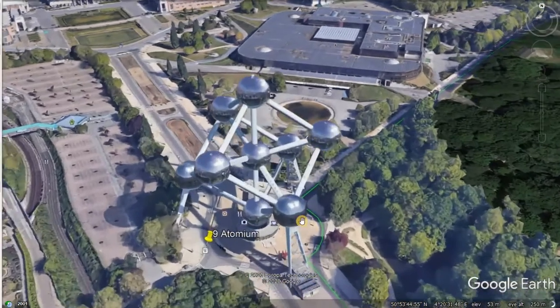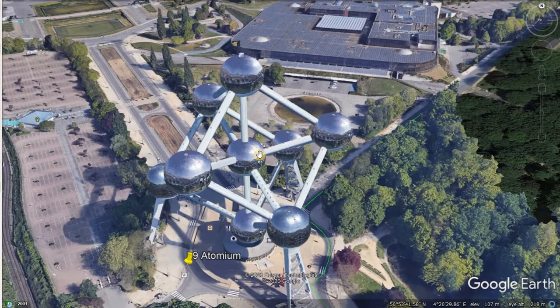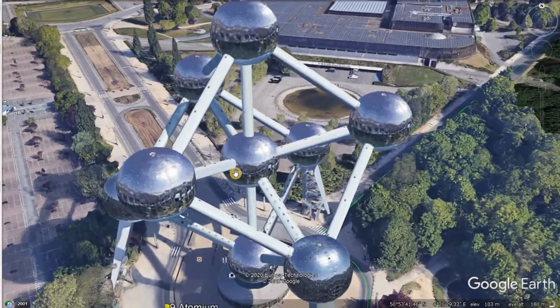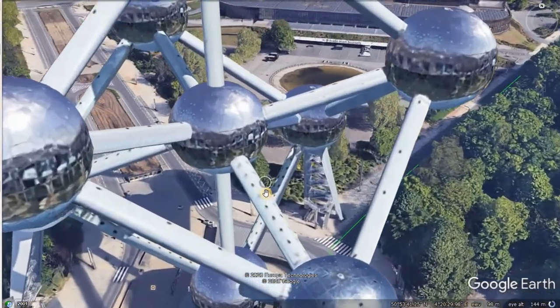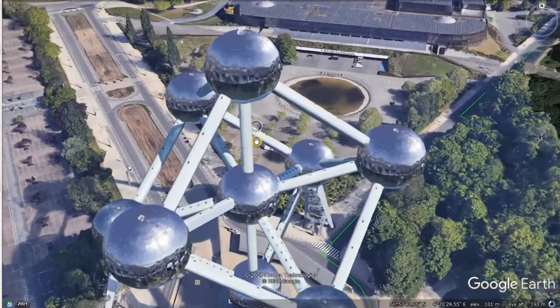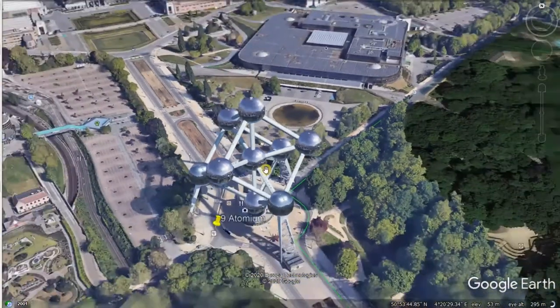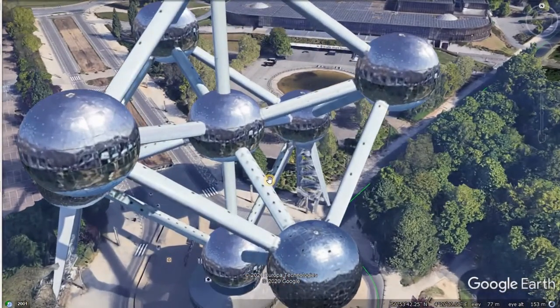See them? 1, 2, 3, 4, 5, 6, 7, 8, 9, connected together so that the whole forms the shape of a unit cell of iron crystal magnified 165 billion times. Such a magnificent monument. I have been very lucky to visit this monument in Belgium. Such a nice feeling to stand by this great monument.